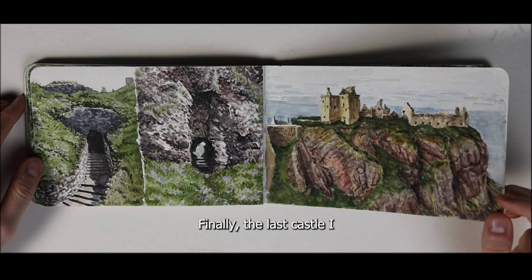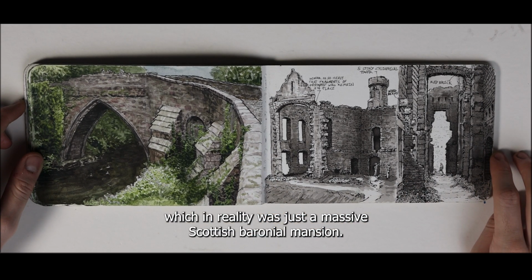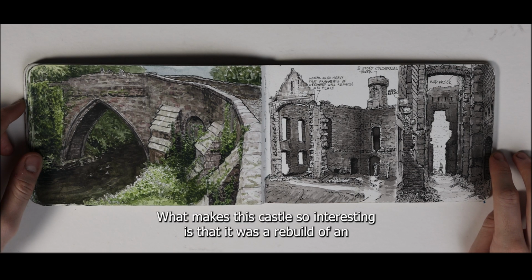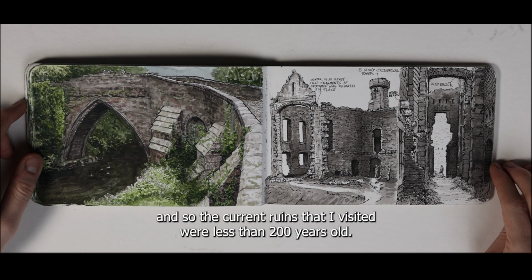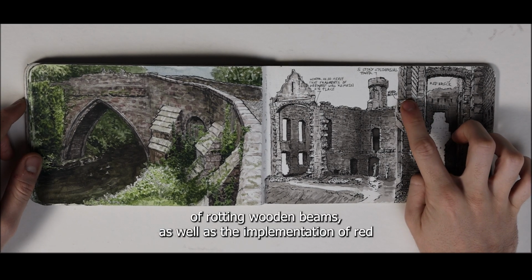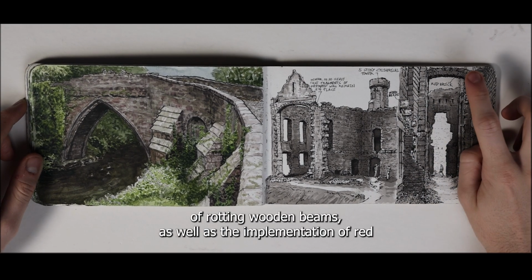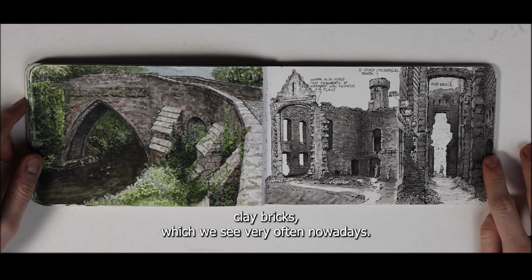Finally, the last castle I visited while I was in the Aberdeen area was Slains Castle, which in reality was just a massive Scottish baronial mansion. What makes this castle so interesting is that it was a rebuild of an older structure, and so the current ruins that I visited were only less than 200 years old. So if you look closely, you'll see the remains of rotting wooden beams, as well as the implementation of red clay brick, which we see very often nowadays.